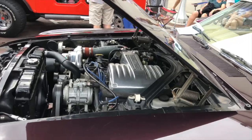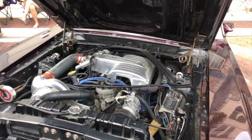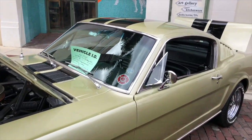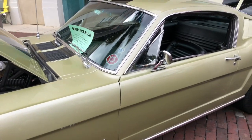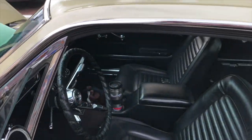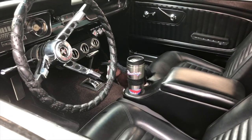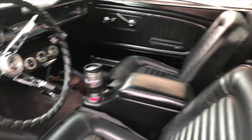All right, The Spy Who Loved Me was the correct answer. So we're going to move on to the next one. Here we go. A 1965 Mustang 2+2 with the original paint. All right, we're moving on. Are we ready for another one? Here we go. Very nice interior. Seats probably redone, but the dashboard looks original.